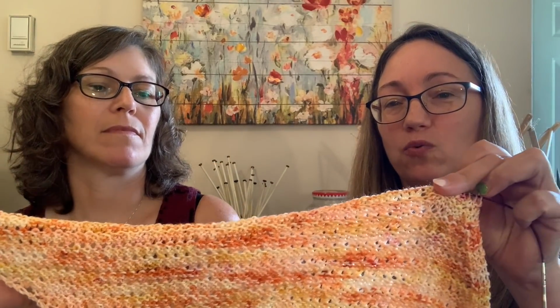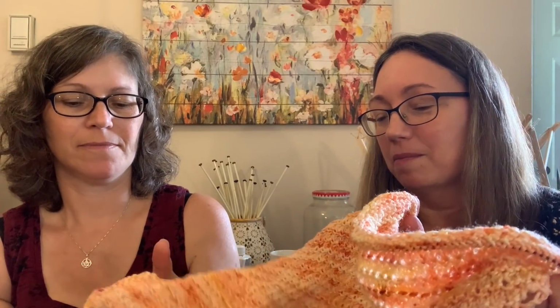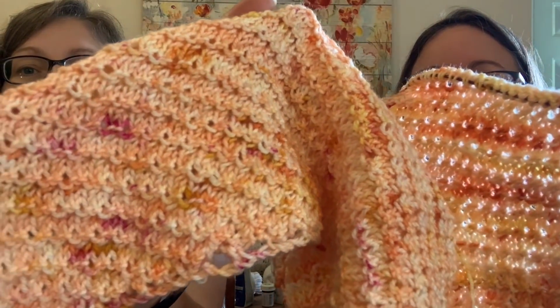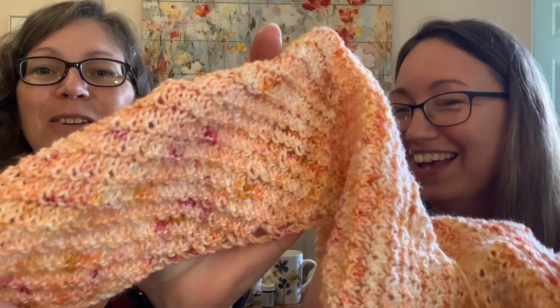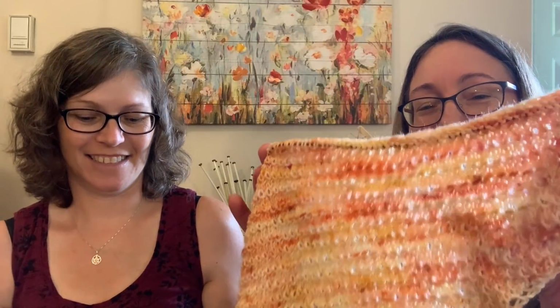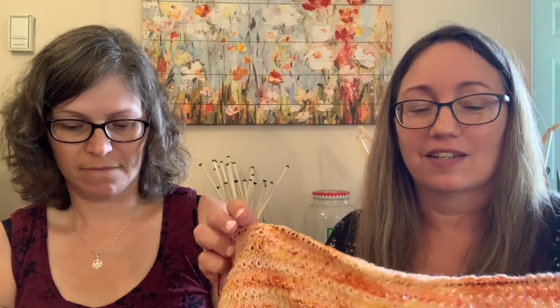But look, that looks cool. That looks even better in person. Doesn't it? I really like it. Yeah, that is very cool. I'm enjoying it. The yarn is Leo and Roxy. I can see the pink now instead of looking at it on the screen. You can see it up close and touch it. It's gorgeous. Orange Crush, Leo and Roxy.